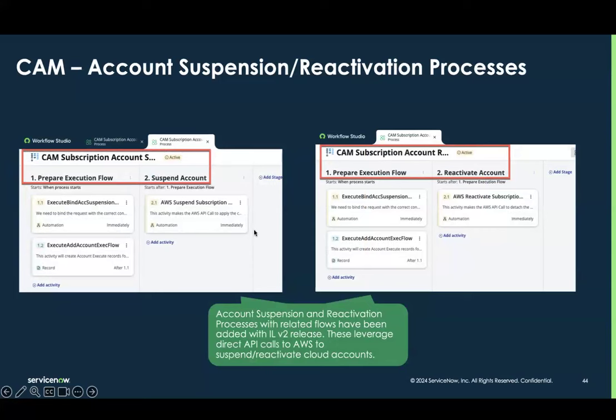And as a matter of fact, we can see that the account suspension and reactivation processes have been added to the Innovation Lab release. And you can also edit these ones. As you can see here, they're leveraging direct API calls to AWS to suspend and reactivate these accounts, clearly.